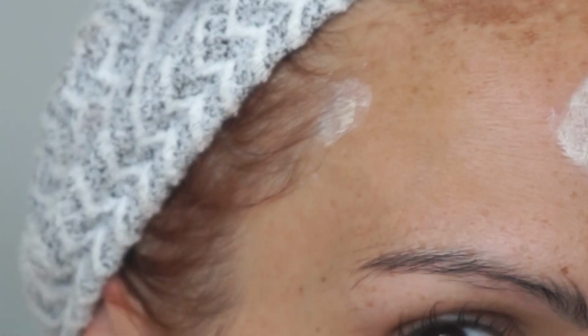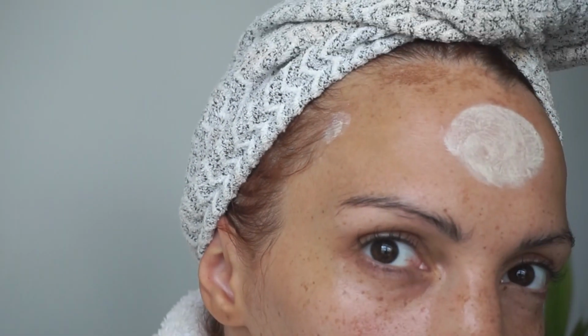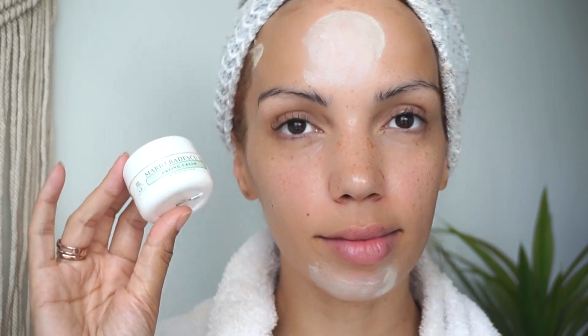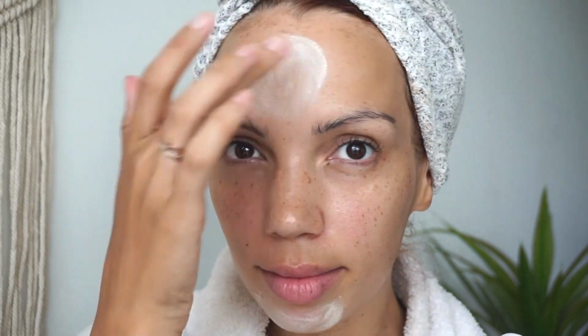And then I continued using it after pregnancy. This is actually my third time repurchasing it, and I use it almost nightly as a spot cream. So anytime I see a little bit of a flare up, the odd pimple, I put it on at night, and by morning it's really dried it out. It's very gentle and it's very effective.